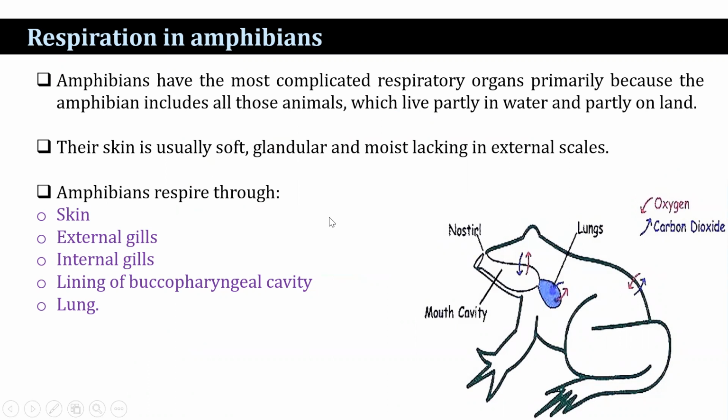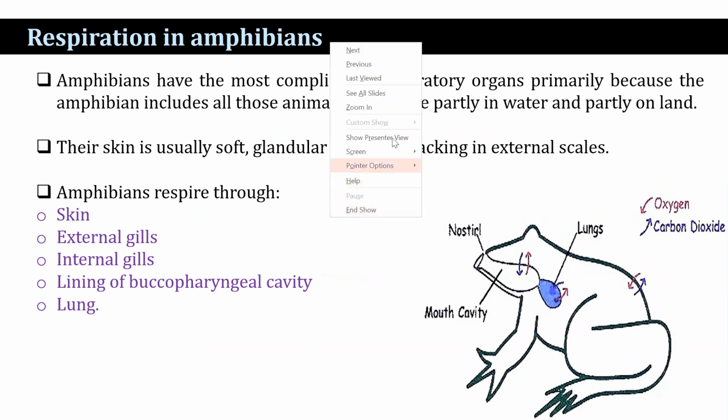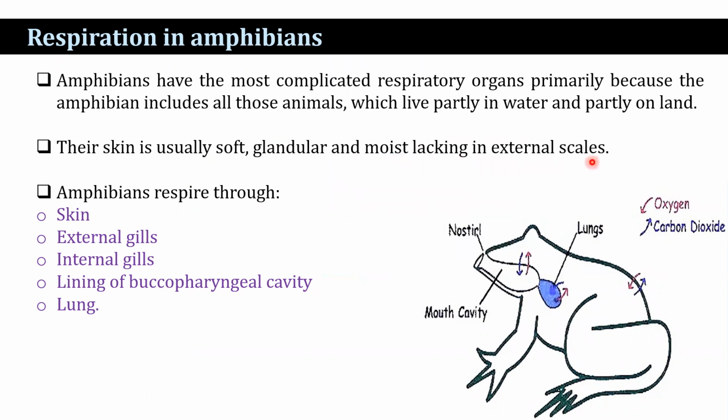Their skin is usually soft, glandular, and moist, lacking external scales. Hence, amphibia respire through skin, external gills, internal gills, the lining of the buccopharyngeal cavity, and the lungs.